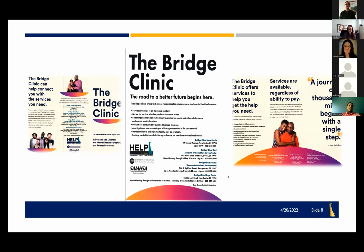That's important because we want everyone to understand that just someone being willing to make that first phone call, the initial contact, letting us know that they need help or would like help, means they're not alone in it. So we can assist and help them walk through the entire process.